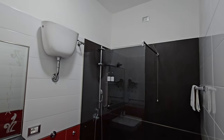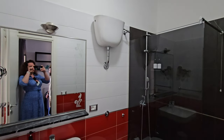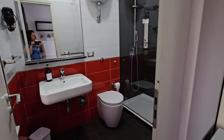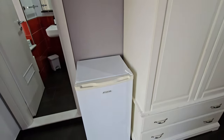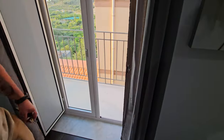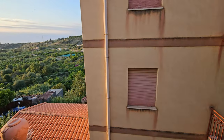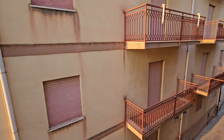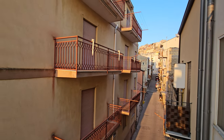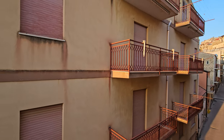The bathroom is quite spacious. And the room is quite spacious as well. Yeah. We have a small fridge too. We have nothing in it. Let's go on the balcony. Show them the main attraction. The main attraction? Yeah. Are you ready for the main attraction?